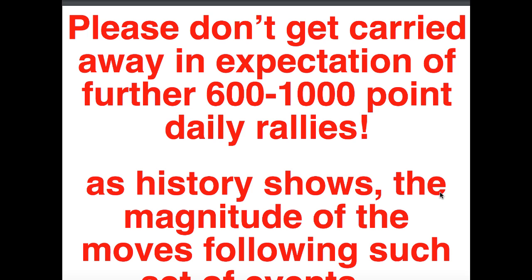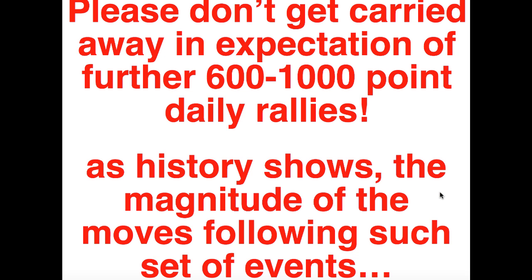So please don't get carried away in the expectation of further 600 to 1,000 point daily rallies. Okay, clearly, it's been all over the news, the 1,000 point, the biggest point increase in history and so on. Just don't expect another 1,000 point rally. After a major move like that, the probability of another crazy move higher is just not really good. So calculate a smaller rise.